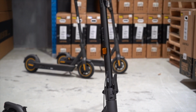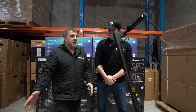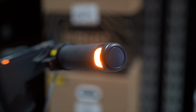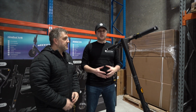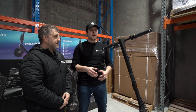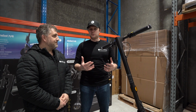So as with the old G30 Max, it does have a front light that throws a beautiful beam out so you can see at night, and a rear light. But more important, they have added indicators on the handlebars so you can be seen from both front and rear, both day and night when you're turning. Yeah, on top of that, they've also redone the app integration. So on the standard Segway app, you now get something called AirLock, which will unlock the scooter the closer you get to it and will lock it again when you move further away.